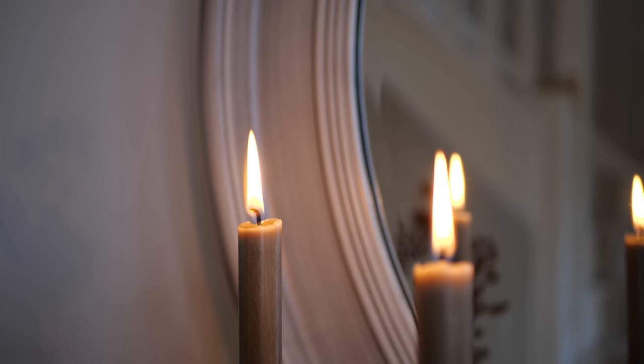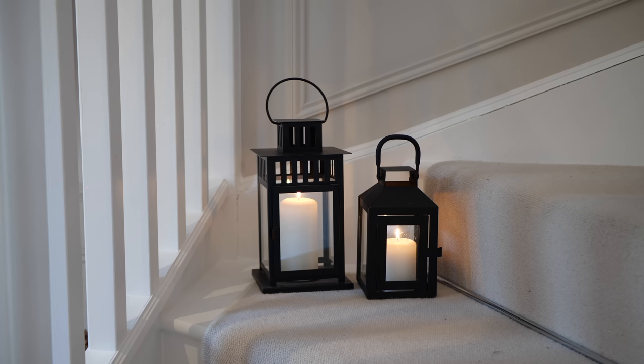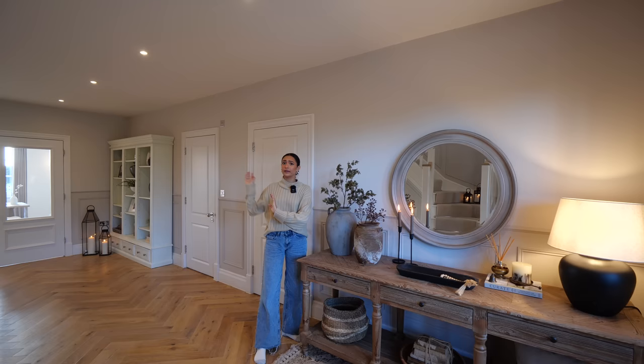Homey. The candles make a difference too. Yeah, definitely. Wish you guys could smell it. Oh my gosh, it smells incredible just all the way throughout here.